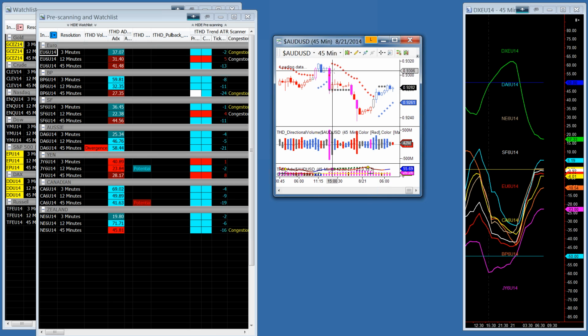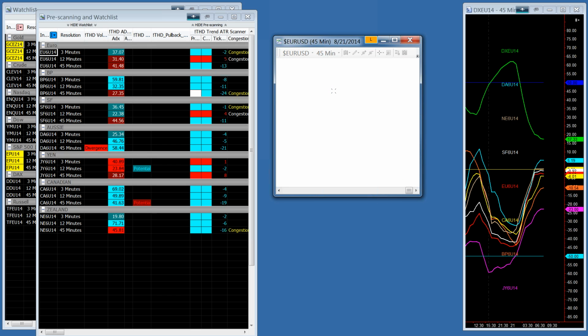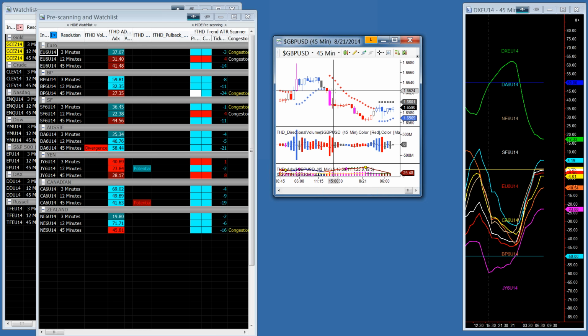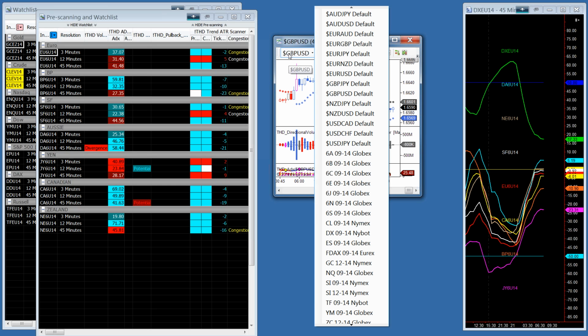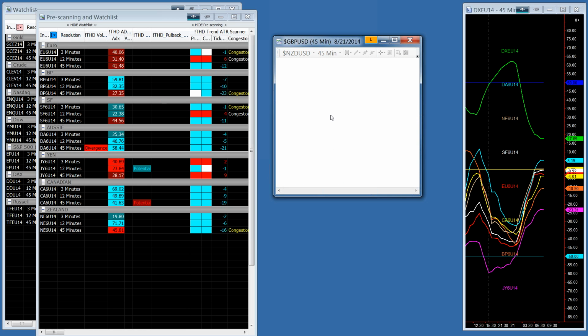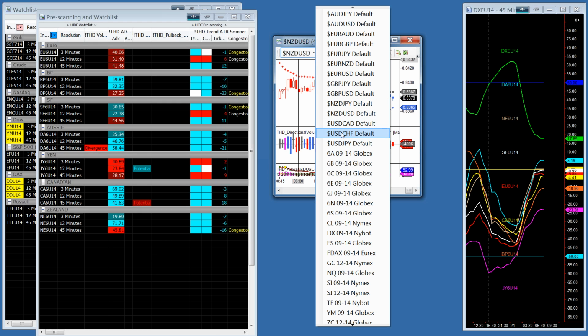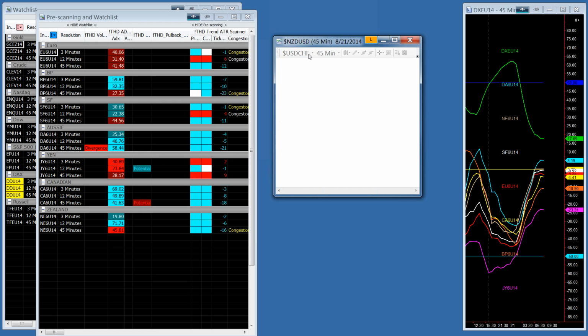Over on the Euro US dollar, you see that we had a magenta peak come in, it retraced back to the ATR. I do think the euro is going to go up today, but that's just my opinion right now. On the British pound US dollar, you see we got the magenta peak in, retraced back to the ATR. Okay, on the New Zealand US dollar, which I didn't even check this morning, let's see what happened. Again, back to the ATR. The USD Swiss franc, back to the ATR.